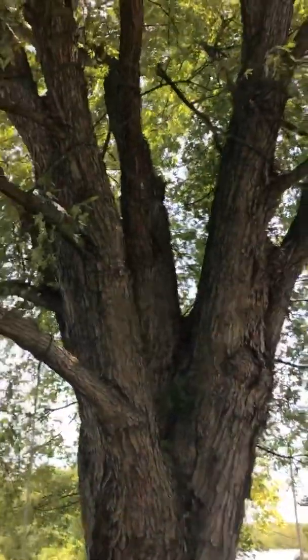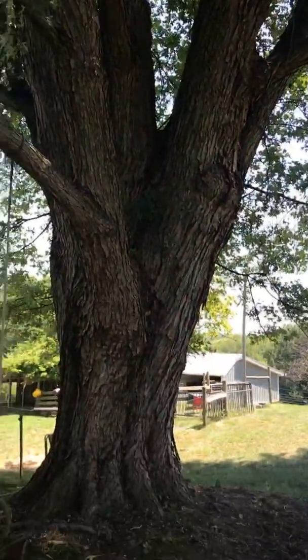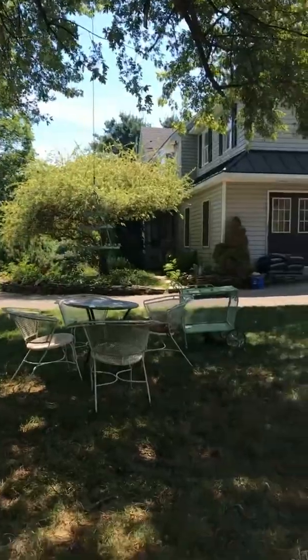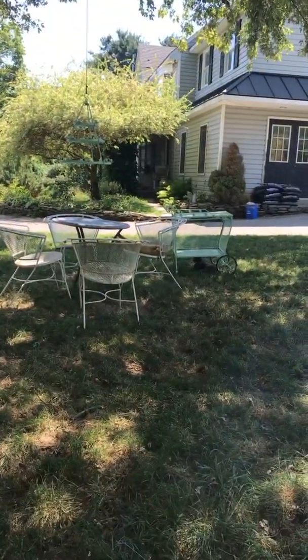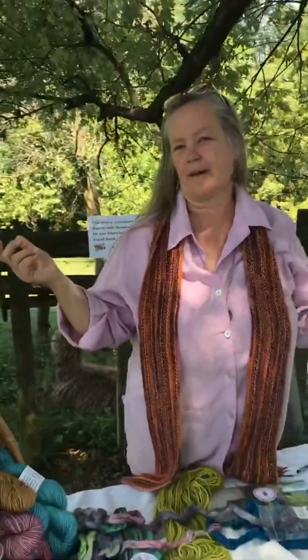We're standing where the curbside pickup is. Show the tree and pan up. See this giant tree when you come up my driveway. There's this giant tree, and you can show our little tea cart. You have some cats over there. Okay, so that's where you come if you do curbside pickup.